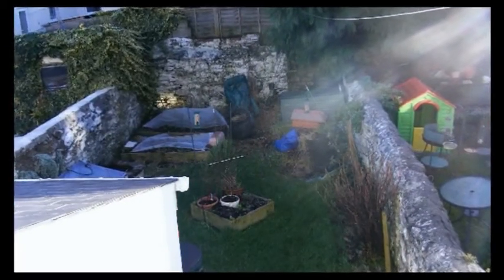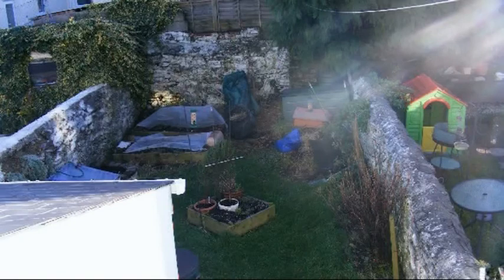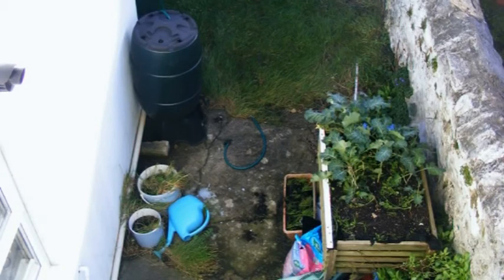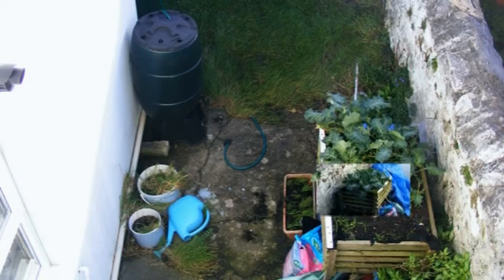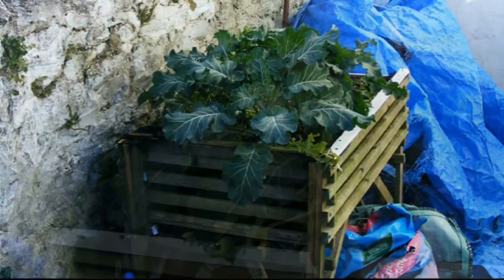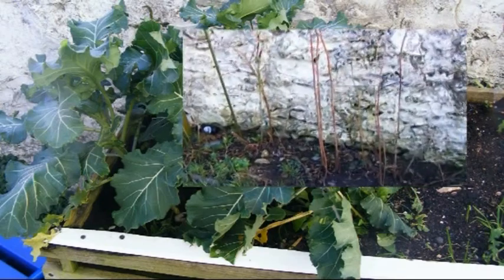Here we are, the window view from one of the bedroom windows, and you can see the two beds at the bottom covered in fleece. In here we've got some purple sprouting in the table garden, and you'll see that I've got plenty of water in the butts which I've collected. A bit untidy there at the moment, I must confess. Here's the purple sprouting again in the tabletop garden, which means I can work at waist level, which is very handy for me really. Here it is again. You notice that the wind has blown the tarpaulin over and knocked some of the plants away from it a bit.